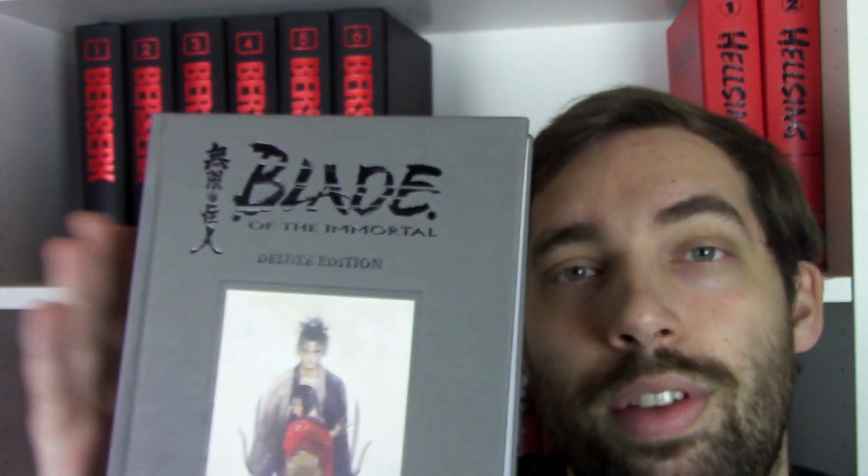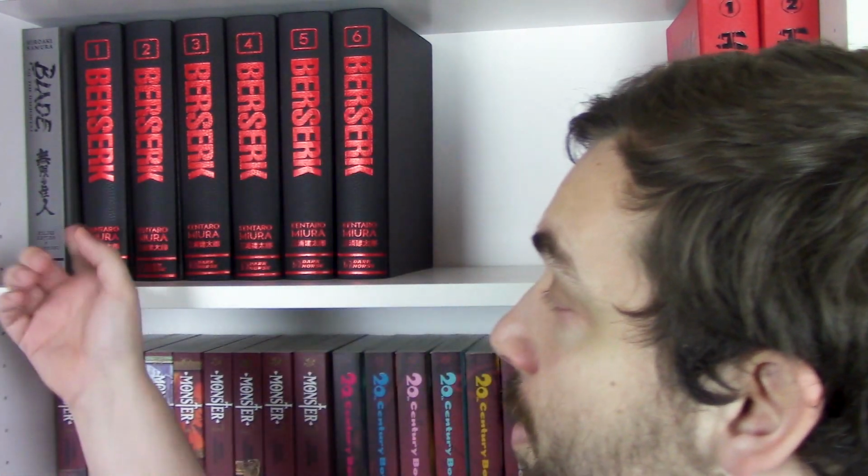Now, if you're wondering how many of these there are gonna be, there are gonna be exactly 10, because there exist 10 of the old omnibus. It is actually just a direct copy of the old omnibus, just upscaled a bit and put in hardcover, and that is it. So that is my first one.